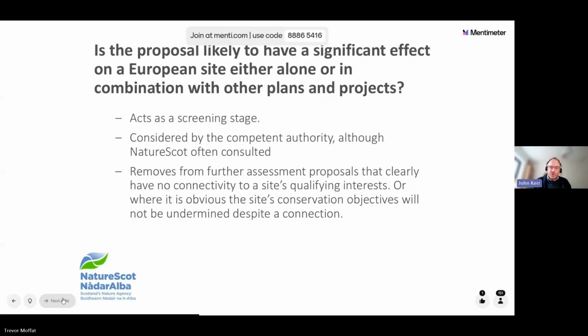So this is normally done by a competent authority. NatureScot is often consulted on this, and a lot of competent authorities, either through pre-app or as part of their assessment, quite often do come to us. We're trying to put as much standing advice as possible out to help people with this, so that we're not swamped with requests for this at this stage. Next slide, please, Trevor.